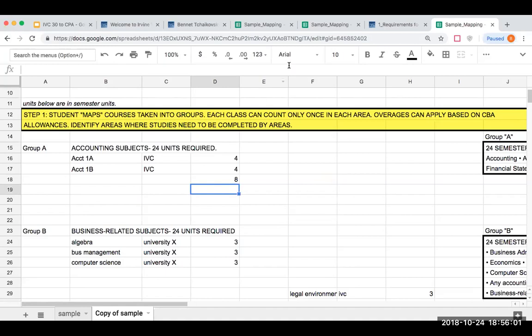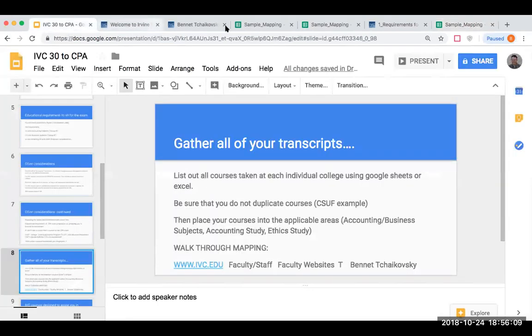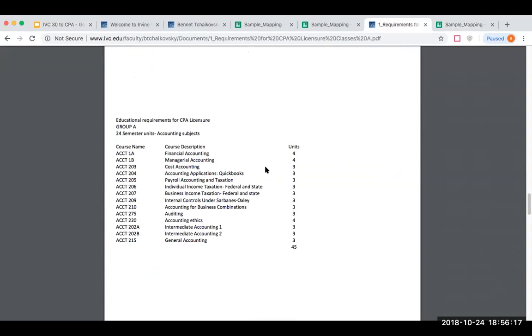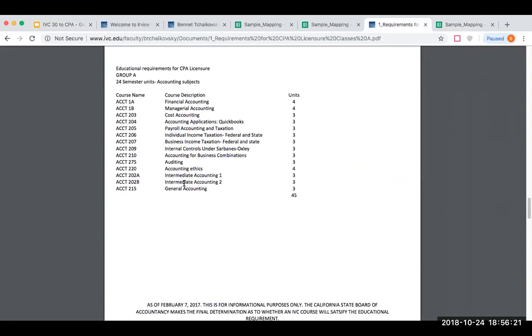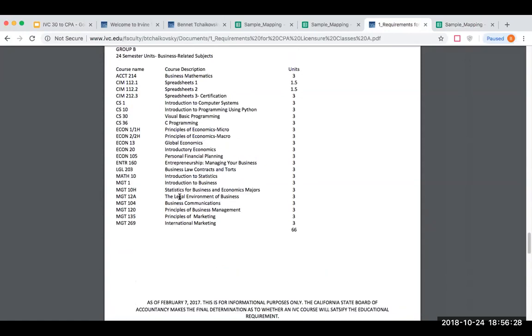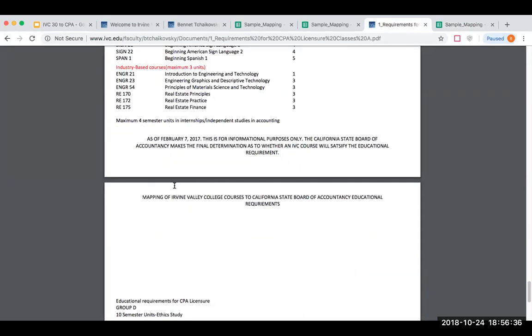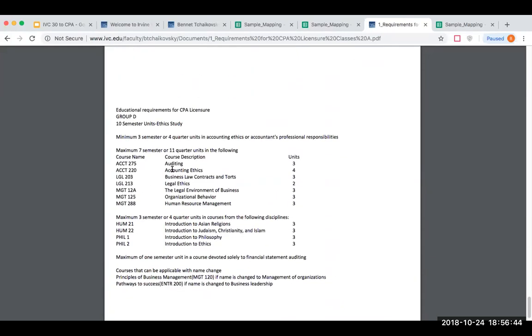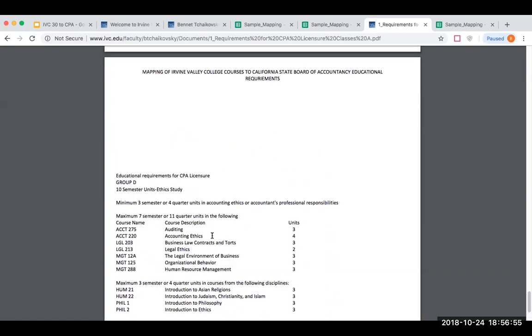And that's where Irvine Valley College can assist you in figuring out how to fill in these various gaps. One of the things we've done, and this is going back to my requirements for CPA licensure, is that if you look in the back, there is a mapping, meaning I've listed out different courses that you can take at Irvine Valley College, and you can see where they fall in the requirements. So right here, if I'm taking Management 1 or Math 10, or if I'm taking Econ 20, these won't count as business subjects. Over here, foreign languages, industry-based courses, skills-based courses, these all fall into the different areas. And then over here with accounting ethics, I've got my basic accounting 220 or accounting ethics, plus the other units. So again, those are over here.